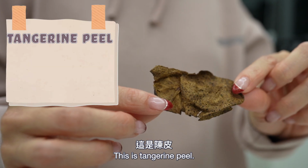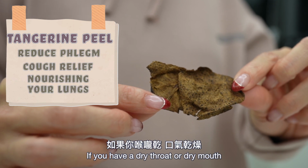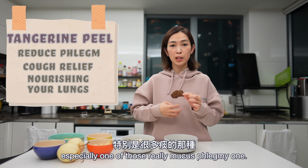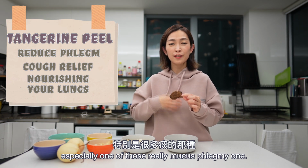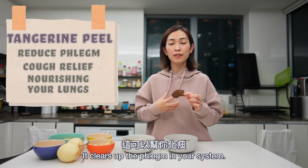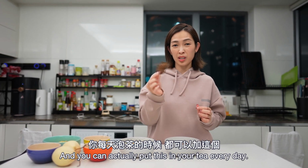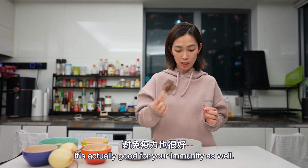This is tangerine peel, and what tangerine peel is good for is if you have a dry throat, a dry mouth, if you have a cough, especially one of those really mucousy, phlegmy ones, it clears up the phlegm in your system. So this is actually really good, and you can put this in your tea every day. It's good for your immunity as well.